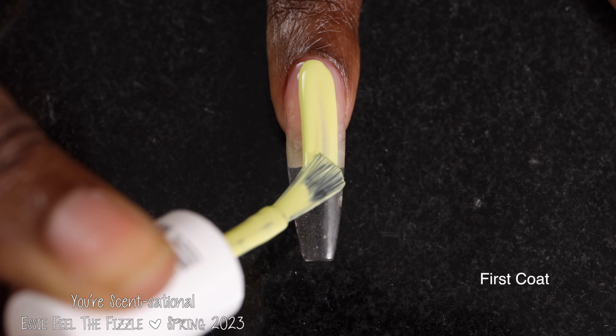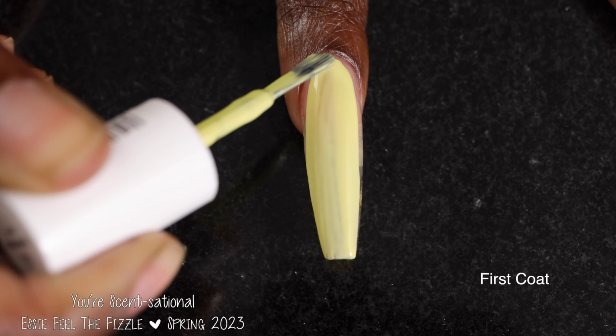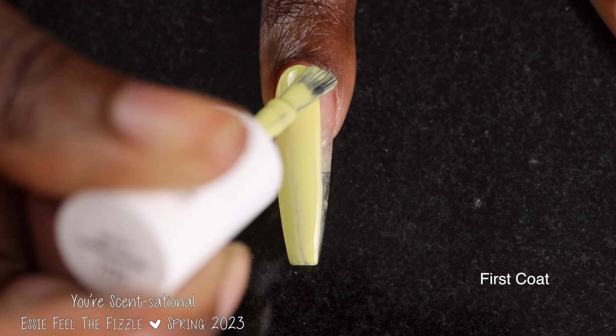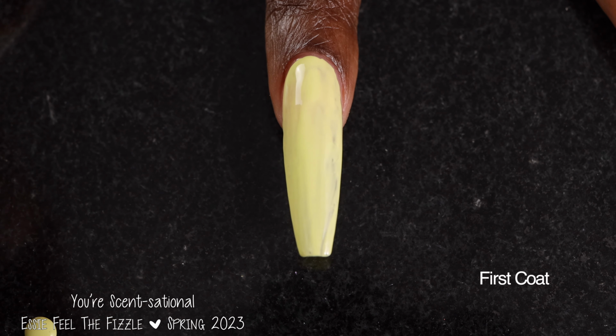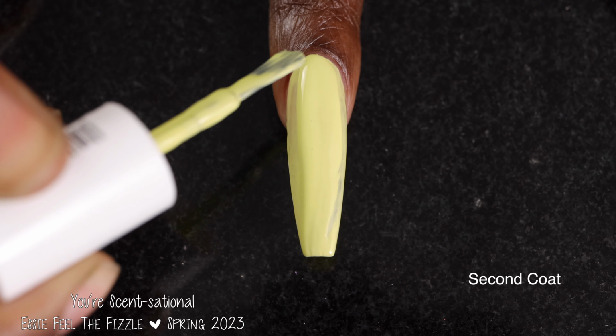Next up, we have Your Scent-sational. Essie describes this one as a muted chartreuse yellow. I was absolutely shocked that the formula on this one was not trash. Like, I really thought it was going to be trash. I did not have high hopes for a pastel yellow. Like, if yellow is going to be bad, I feel like pastel yellow is always the one that's just terrible. And this one was actually really great.